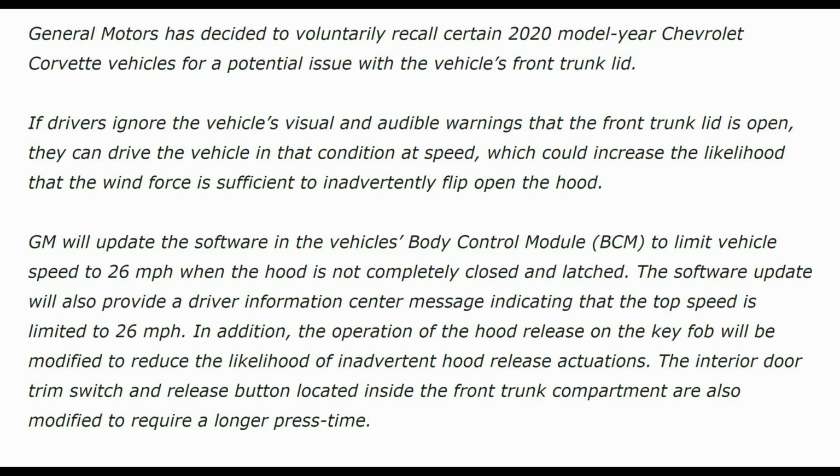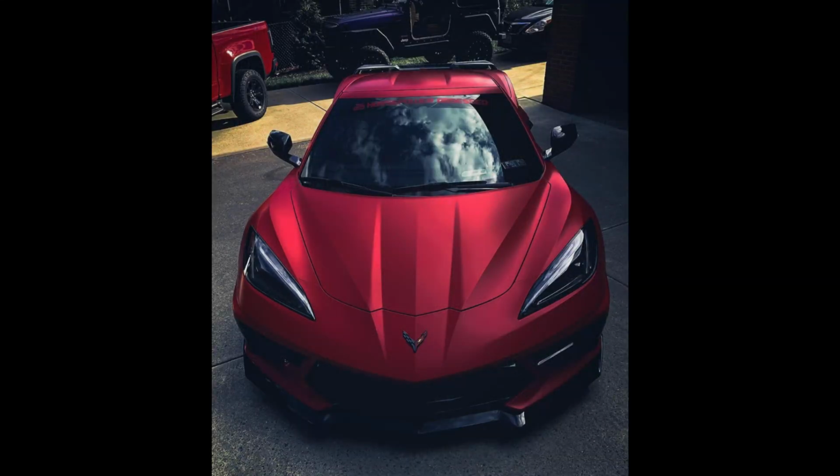The software update will also provide a driver information center message indicating that the top speed is limited to 26 miles per hour. In addition, the operation of the hood release on the key fob will be modified to reduce the likelihood of inadvertent hood release actuations. The interior door trim switch and release button located inside the front trunk compartment are also modified to require a longer press time.